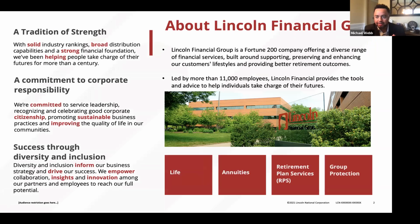I want this to be as interactive as possible, so if you guys have any questions, by all means, stop me. I know there was a lot said, a lot of acronyms in my bio, but I've had a very great and interesting career across a couple of companies that definitely has helped me grow to where I'm at today.